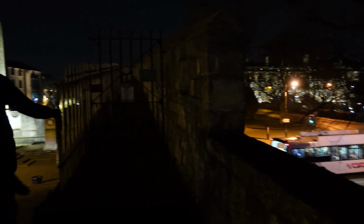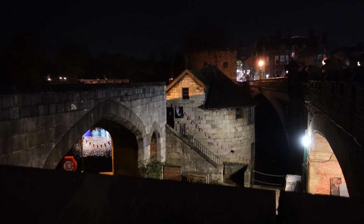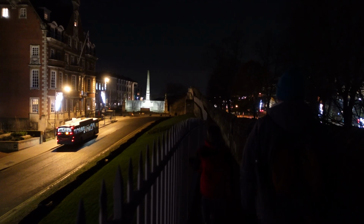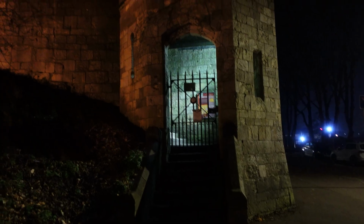So here's where it's closed off, and then we're able to walk down right here, right? Yeah. One of the things we wanted to do was walk along the walls that line the whole perimeter of the city, but we didn't realize that the gates close at 3:30 in the wintertime. So we were able to find a part of it that they have to leave open because it's a throughway. We walked along the wall when we first got here, but we didn't get to do as much of it as we wanted to, so now we just have to come back so we can do it again.